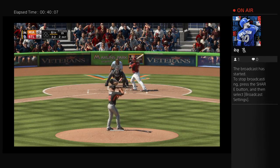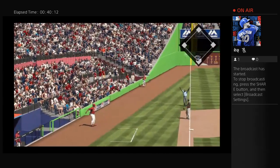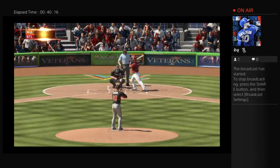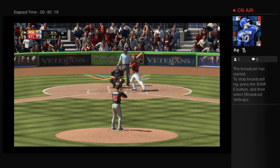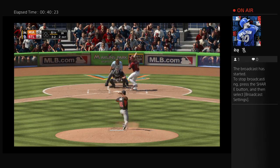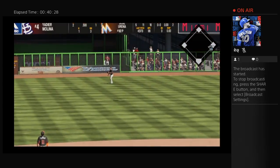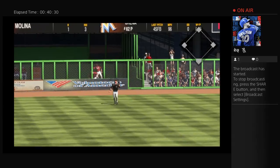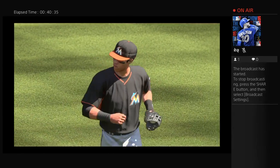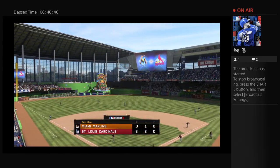Trying to strike out the side. Here it is. Good swing just a little early, and he'll see another payoff pitch. Good battle here. This will be the 7th pitch coming up. Pulled high in the air out to left field. Yelich is under it. And the inning is over. 1-2-3 go the Cardinals. They lead it 3-0.